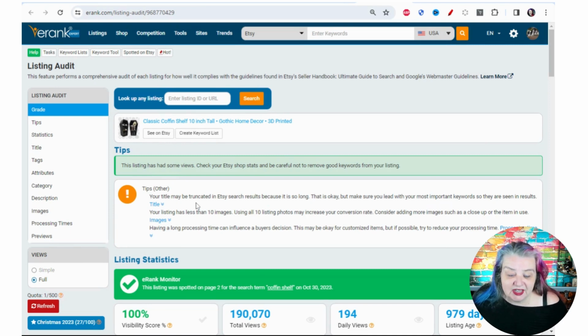So, some of the tips. The title may be truncated in Etsy search. This is just a warning. You don't have to go, oh, I have to make a super short title. Some people advise super long titles. Some people advise super short titles. This, I think, is a good length in that it covers everything you need to be covered. It's got some keywords in there, but it's not keyword stuffed. Definitely keyword stuffing, not good.